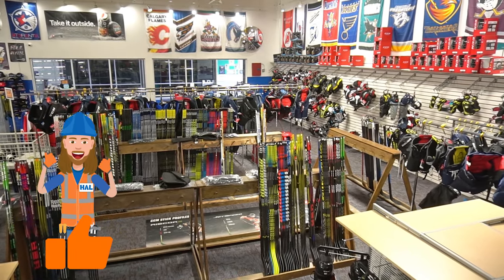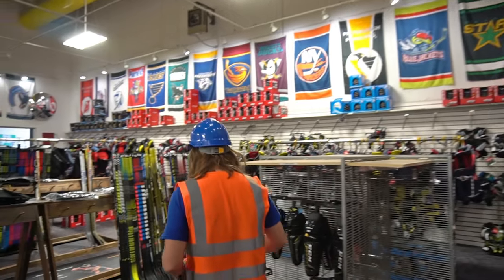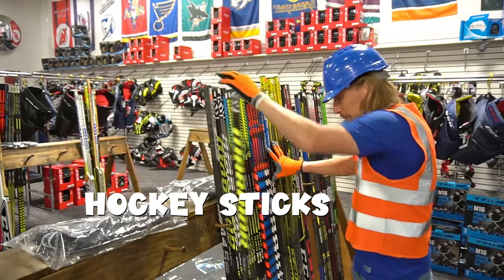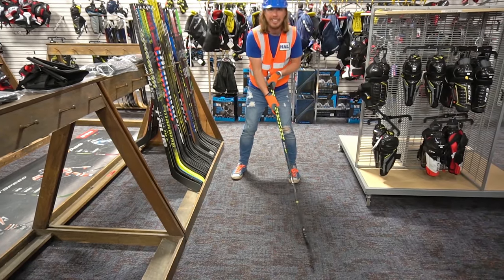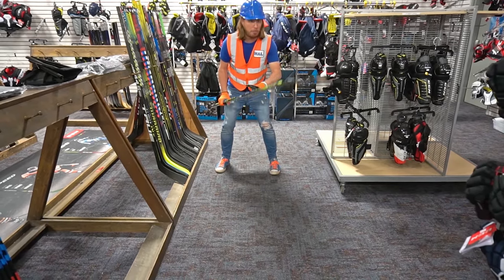Look at all those hockey sticks. Well, let's go look at those. Oh yeah, look at these. They got all different kinds of colors and styles. Let's try this one. Look at this one. It's great. This is what you use to play hockey with the puck on the ice. Definitely gotta try out playing hockey today.